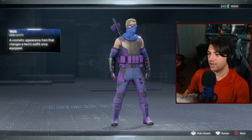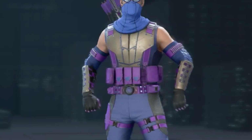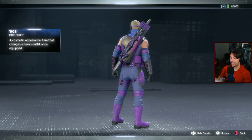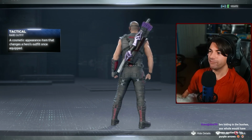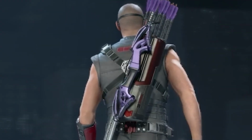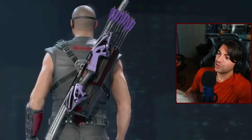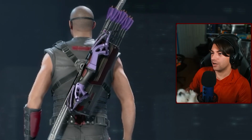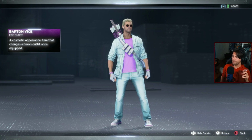There's just a lot of color here. Like the blue, the purple, and the black, just all together. And then the gold vest, it's just a lot. 4 out of 10. Yo, you know me and my reds, this is actually pretty dope. It's like evil Hawkeye, but then his arrows and his bow are still purple. If it was red, it would be better. And I actually don't understand why they didn't just change the color of the arrows and the bow too. So this one is gonna get a 6 out of 10.